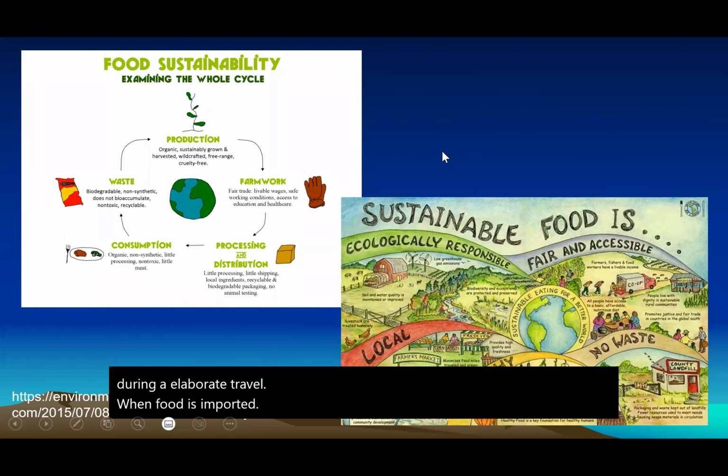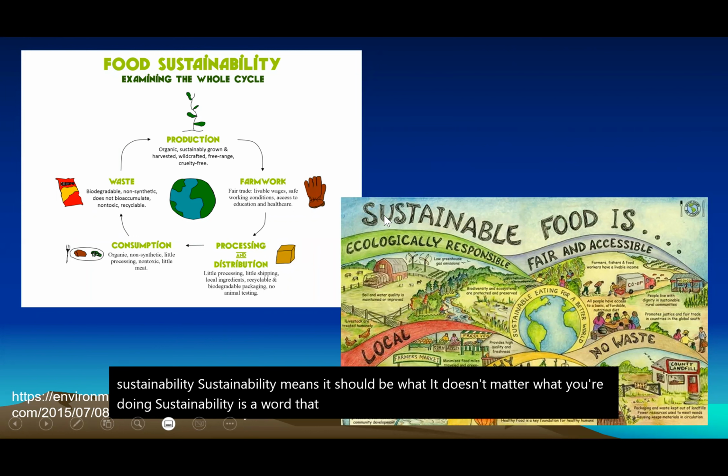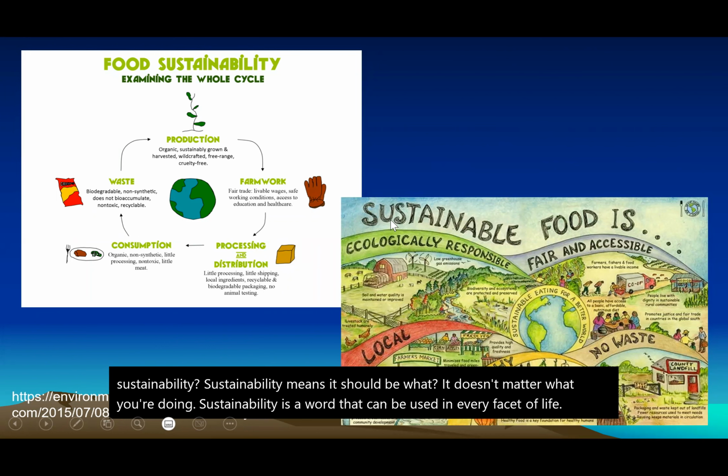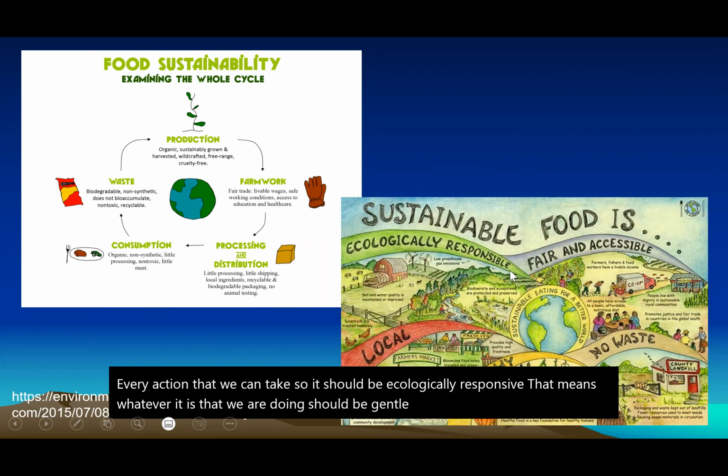And I would like to end this mini lecture with food sustainability. So what is sustainability? It doesn't matter what you're doing. Sustainability is a word that can be used in every facet of life, every action that we can take. So it should be ecologically responsive. That means whatever it is that we are doing should be gentle on the environment with low carbon footprint.